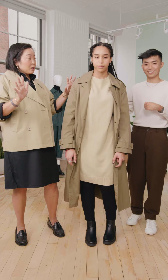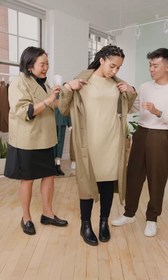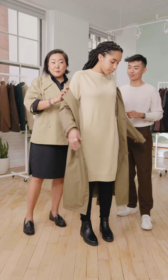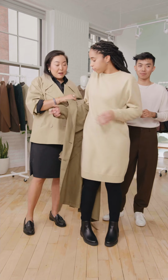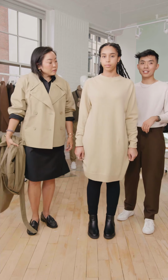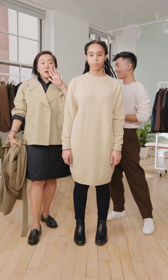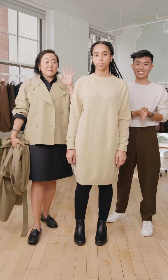Absolutely. Most importantly, we must talk about this dress. Let's take this trench coat off. It seems like a simple sweater dress, but there is a story behind this sweater dress. So this is the women's U 3D knit merino crew neck long sleeve dress. 3D knit. Yes. Is this a building? Is it the Empire State Building?